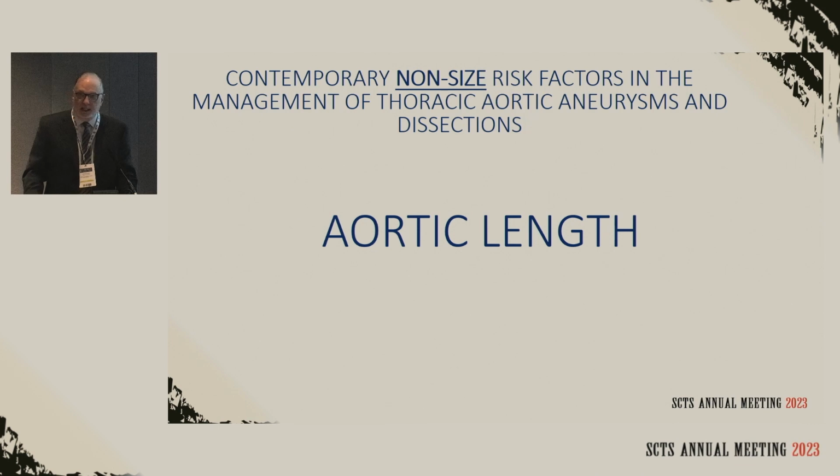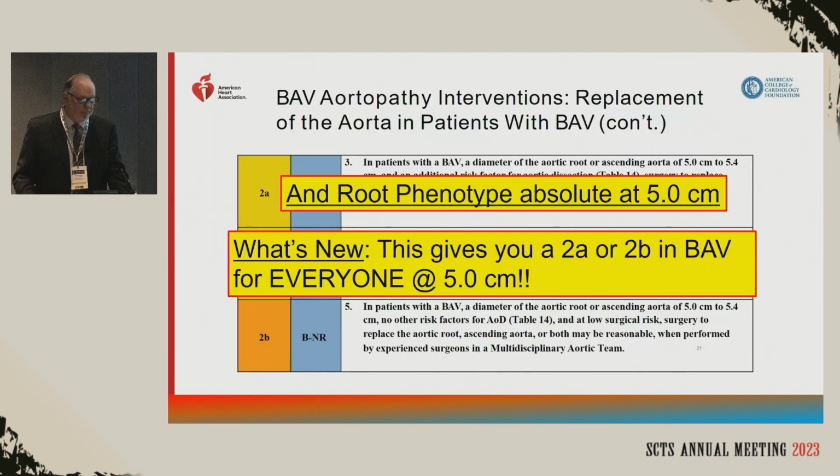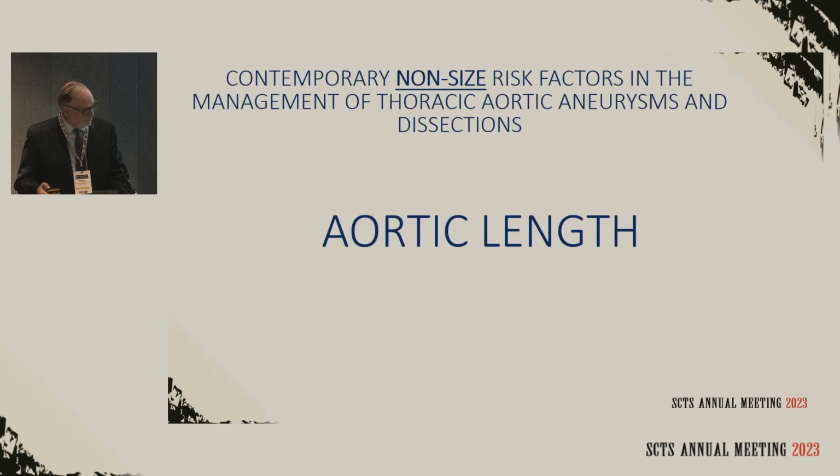So what about the next one, aortic length. By the way, I just want to go back. We had a patient who was referred from another heart surgeon who had a 5 centimeter root, came in to me for a second opinion and for the possibility of a valve sparing operation. And he didn't want to wait in my office, and anybody who's been in my office realizes it's a long wait. He left the office and ruptured that night. So, root phenotype is bad.